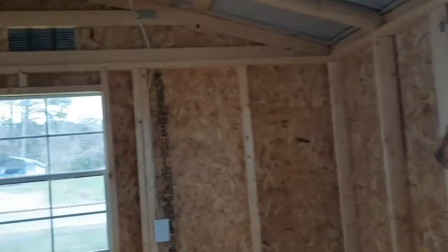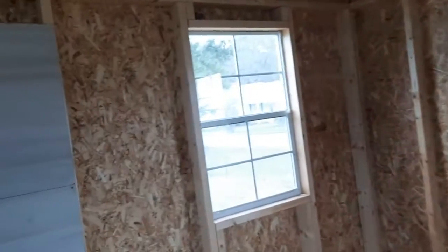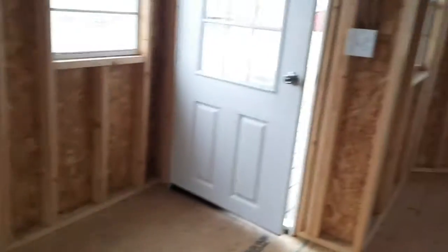Double door here. Back window. Another side window. Looks like somebody already started putting up paneling. And I like this paneling because it's easy to carry when you buy it. It's real thin. So I think I'm going to use that when I do my cabin. This one's real thin. I really like that. This is a great idea.